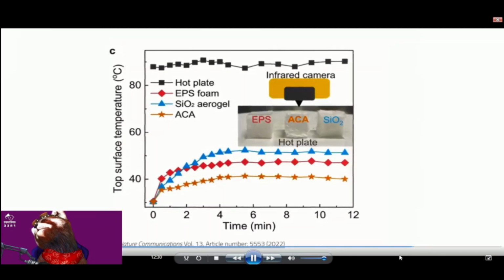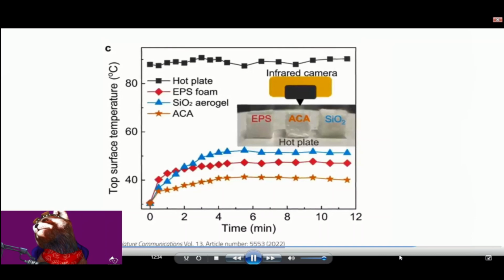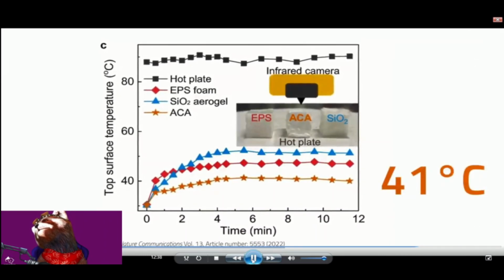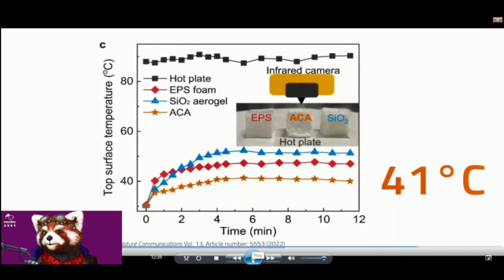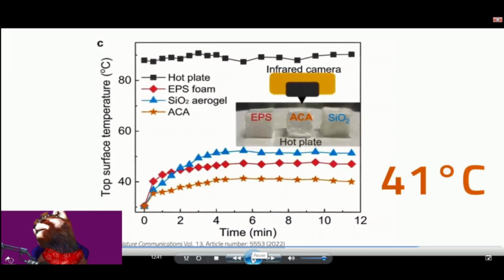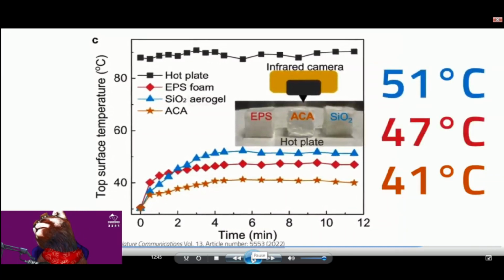When the team placed the gel on a hot plate heated to 90 degrees Celsius, its top surface eventually remained steady at a temperature of about 41 degrees Celsius. By comparison to existing insulation products... Wow, that's like half the temperature it was heated up to. Yeah, at least it's close to half, anyway. EPS foam and silica aerogel became 6 and 10 degrees Celsius hotter than the ACA, respectively.